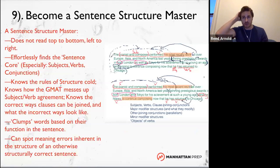Okay, a sentence structure master does not read top to bottom, left to right. That can't be how you read. You don't have time. You have to read at a more structural level. They effortlessly find the sentence cores. That is the subjects, the verbs, the conjunctions, like the building blocks of the sentence. They know the rules of structure cold. They know how the GMAT messes up sentence structure. They know how to connect clauses in a correct way, and they know what an incorrect structure looks like.